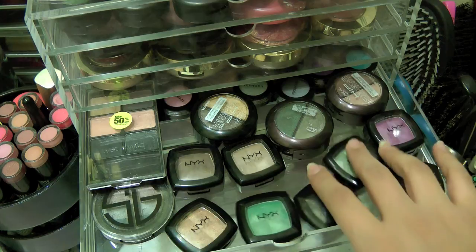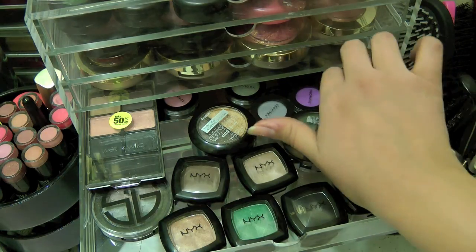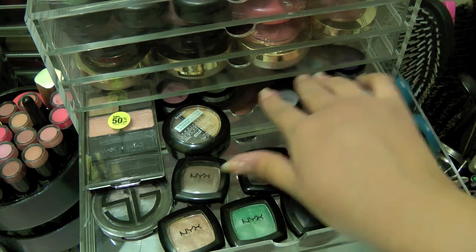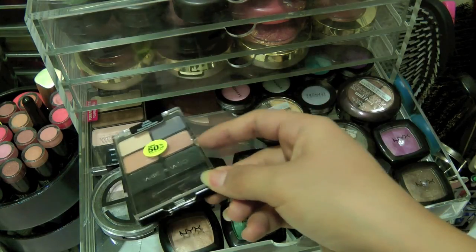I have my NYX single shadows in here, and I also have my L'Oreal Hip Duos in here, as well as these random little Sephora shadows, which I got in a set, and I was a little skeptical about them at first, but they're actually really nice and really easy to work with, so I'm kind of impressed. I also have some random little Wet n Wild bits that I haven't depotted yet that are just chilling in here.